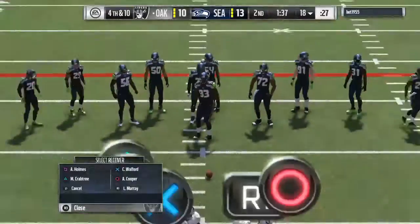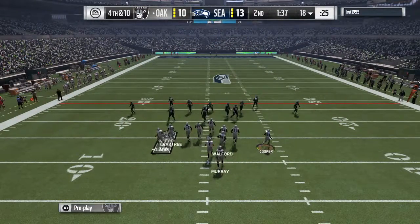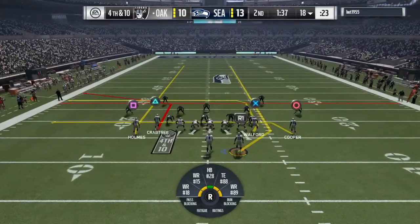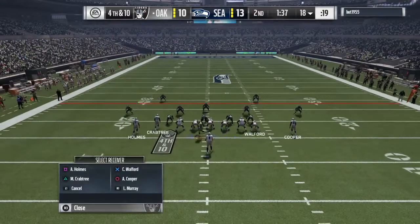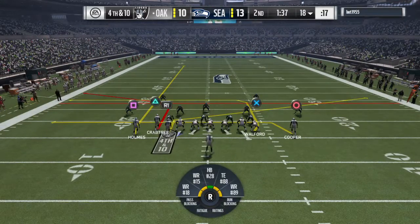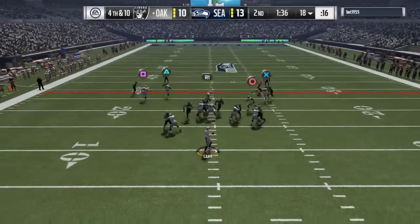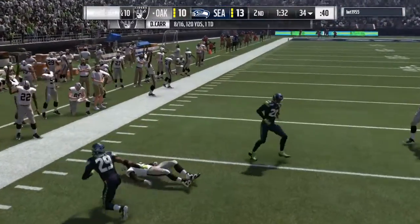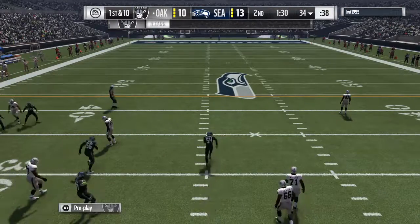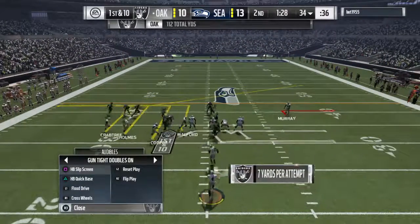And no move to pull Carr and the offense off. They're going to go on fourth down. And he goes in motion here in the backfield. Here we go on fourth down with Carr. He finds Crabtree for the completion. And he gets it to the 34. Good enough for the first.